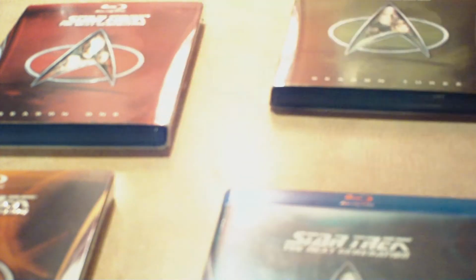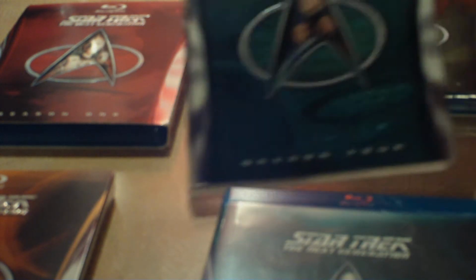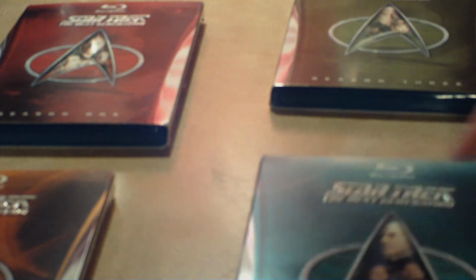A season description, before and after shots, and a couple other screenshots. So yeah, special features list, and everything's the same except the runtime is 19 hours 40 minutes. And so these sets are great.